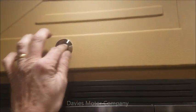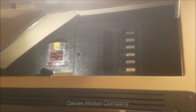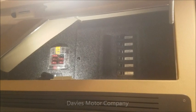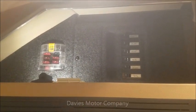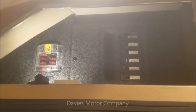Up here we've got our fuses and breakers, so you don't have to crawl on the floor to look for your breakers if you need to. We keep everything up high and accessible and off the floor.